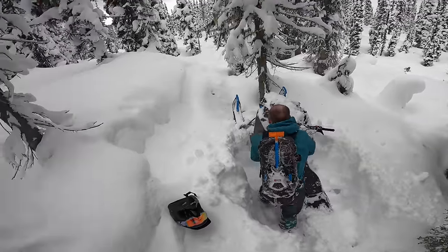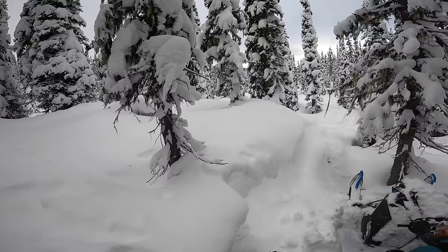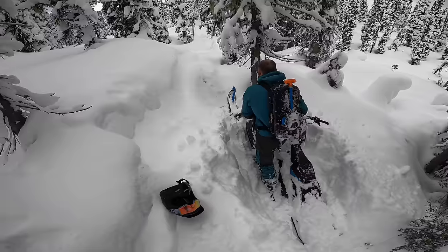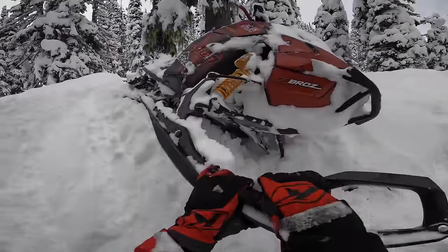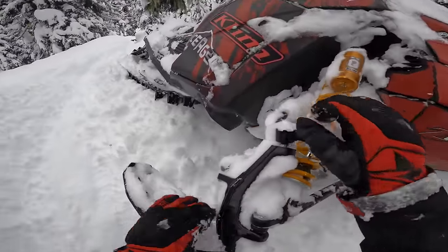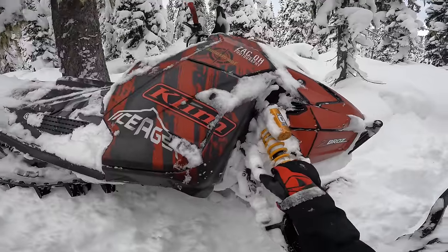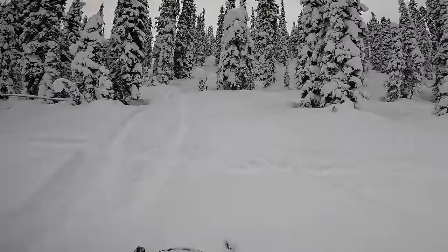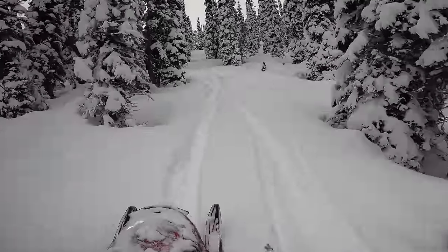Boys, do you copy? I'm just helping Jesse get unstuck here. I know where you are about, but I'm stuck too. Okay, I'll come back and give you a hand. Yeah, I just got Jesse out there. I will say, these Olins are absolutely amazing, and I'm not just saying that. So much more predictable with this Ski-Doo chassis. Is maybe just up here somewhere. He said he was stuck, so give him a hand.